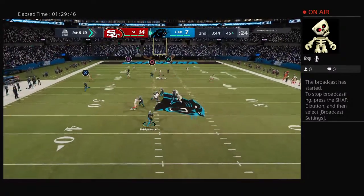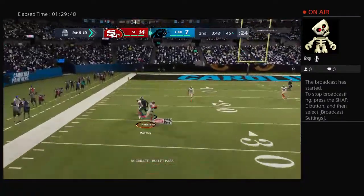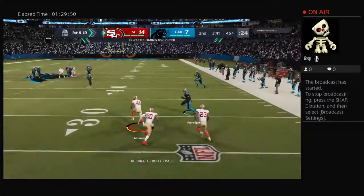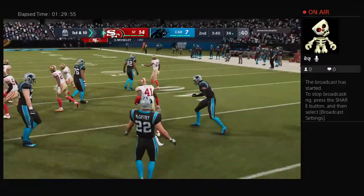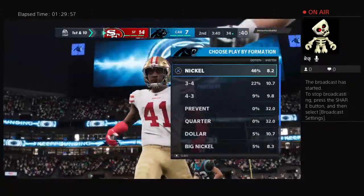Bridgewater to throw it. Trying to get it to Anderson, but it's intercepted. Picked by Emmanuel Mosley. And the return will be stopped at the 34-yard line.